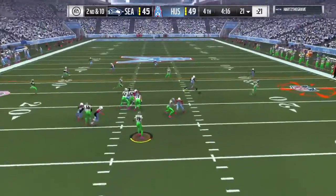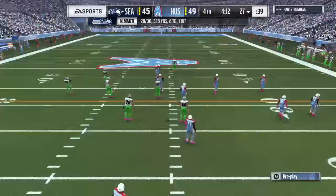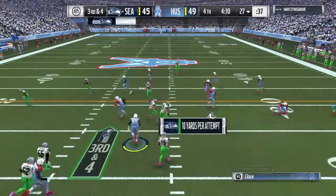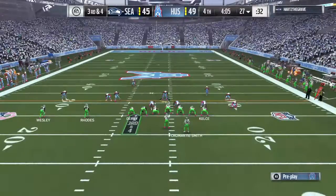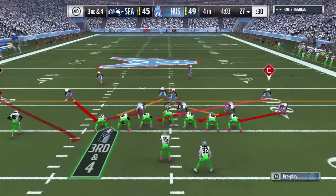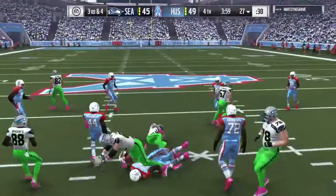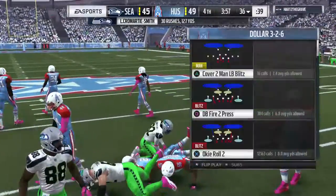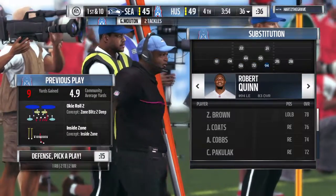Now they'll throw here out of the gun, finding his safety valve here. That's complete. 6 yards on the pickup, and it'll be 3rd down. They're going to hurry back to the line now. They'll run it now out of the gun, and he's able to get the first before he's taken down at the 36. It's a 9-yard gain, and it keeps the drive moving.